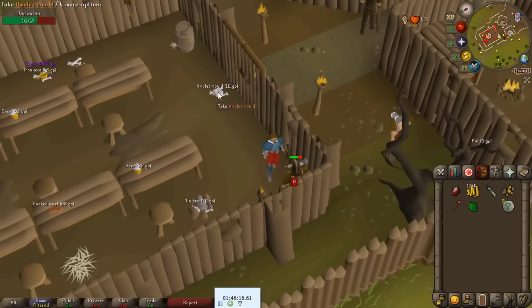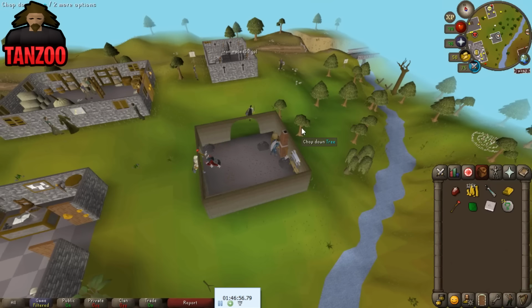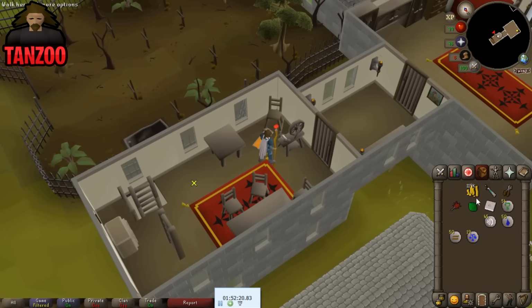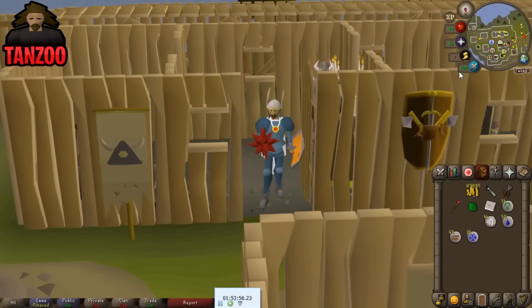Finally, we got it. Amulet, yoink. I now need a ball of wool. Shearing the sheep, sheepy get sheared. Boom, boom, boom. Amulet strength, boys. Now, we just need to go get ourselves a neats, and then we can hit stuff. We are ready to hit stuff.